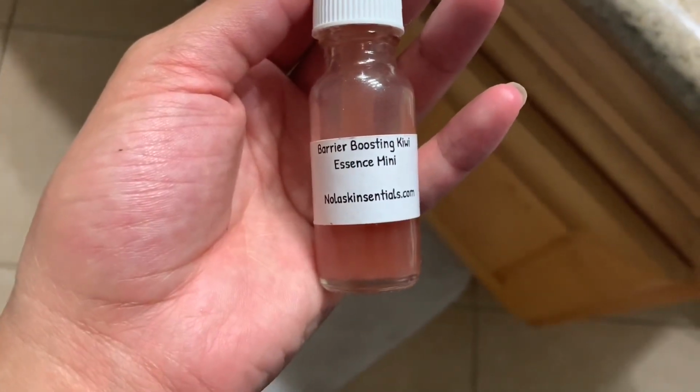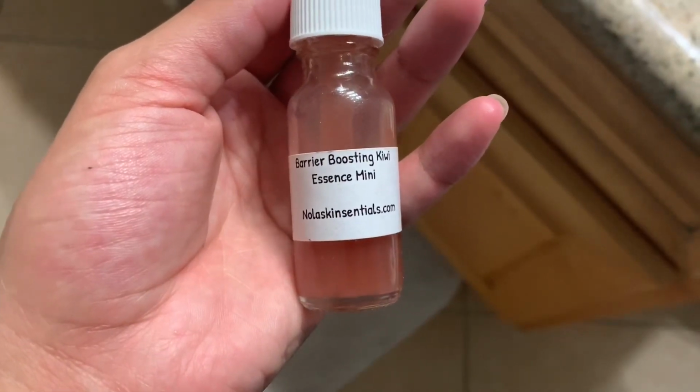So next we're gonna go on with Essence. This essence is so bomb. It's the Barrier Boosting Kiwi Essence from Nola as well. This is my jam. I never used essences before I got this one, but this is my favorite product that I purchased from them. I will be purchasing this forever. It is so good. It smells bomb. And it has a little dropper, so I just put 2 drops on my face. Well, that one was a little big. And then I just go on with my fingers and I just massage it everywhere. Around my eyes. This is really good for moisture barrier to the skin.